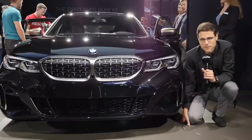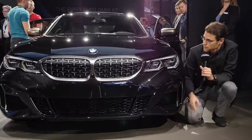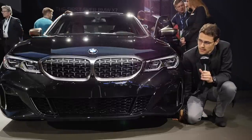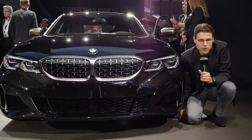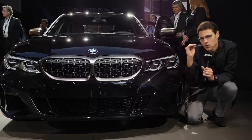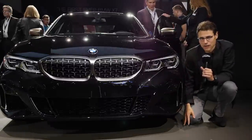The lighting is a little bit strange always at the motor shows, but this one here, this pure black color, looks surely very aggressive already. It looks maybe as it would be one of the true M models in the past. The M Performance models, as you know, are always one step below the true M models.